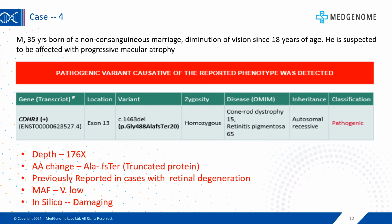So understanding this is helpful. Why? Because you are understanding that this family is going to follow the recessive pattern. That means 25% recurrence risk. And this is the gene. You are also confirming the exact subtype in this.